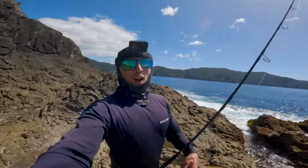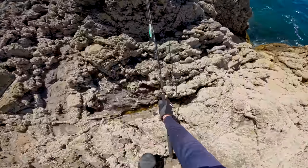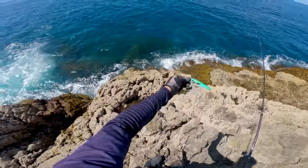Yeah, boys! Stoked, guys! The little lure works, man! Alright, I'm gonna go get the other set and try and get that big snapper right now. Okay, let's have a couple of quick casts with this. See if we can get that big snapper. That thing was huge, man.